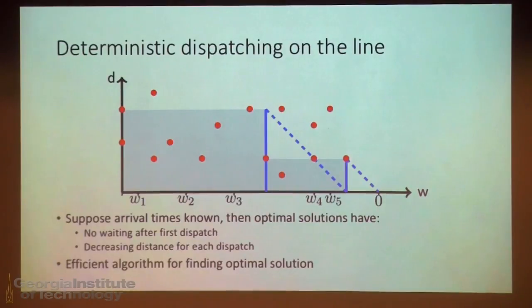Now, let's consider the following unrealistic situation. Suppose customer orders do arrive in time, and the red dots represent when they arrive along the timeline. But suppose that at time zero here, I know in advance exactly when orders will be ready to be dispatched. So I have a perfect forecast of the future. I know exactly that this order is going to arrive at this time. It's not going to arrive before that time, so I can't serve it before that time, but I know it's going to arrive with certainty at that time. Well, that's called a deterministic problem on the line.